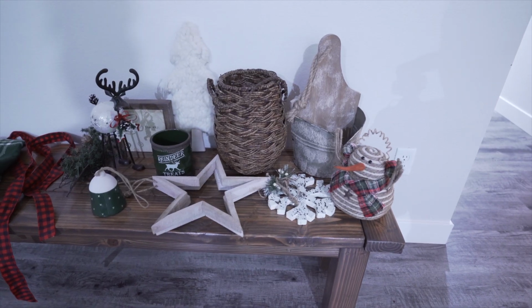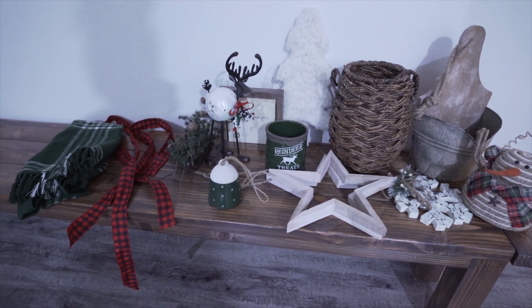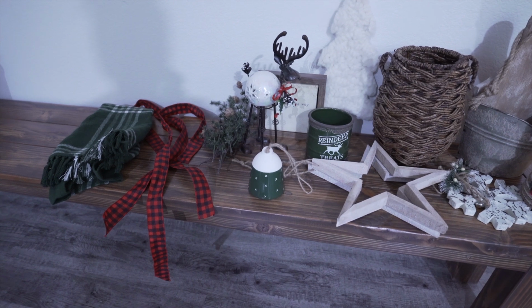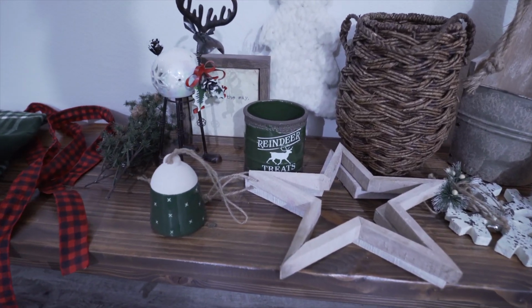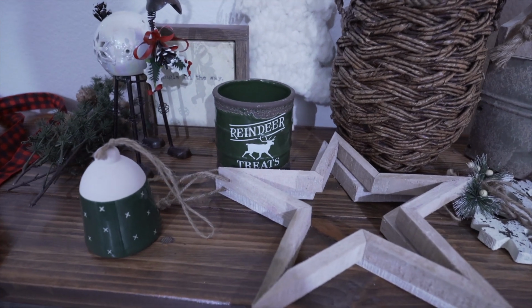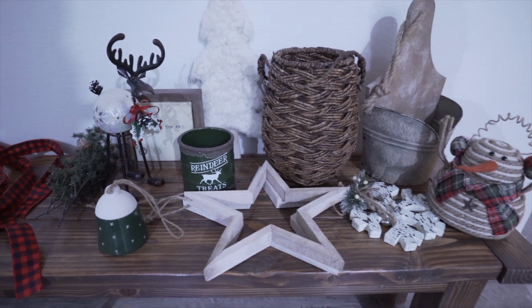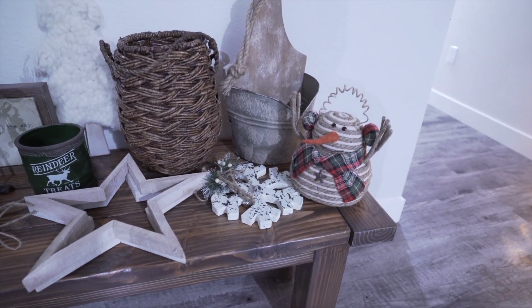Here are some of the items that I'll be using to decorate the shelves with today. As you can see, I'm going towards the deeper green, the forest green, and the red and black buffalo check. I'm kind of basing my theme off of this little can here that says reindeer treats. I thought that was super cute from Kirkland's, and then I just have a bunch of other fun goodies that I've collected over the years. So we're gonna have fun in this space.